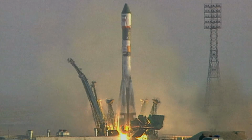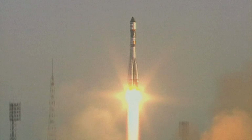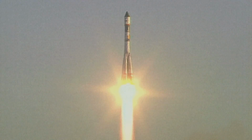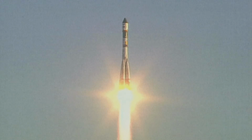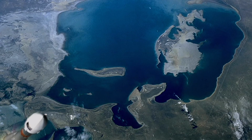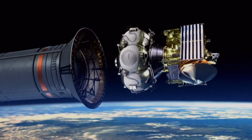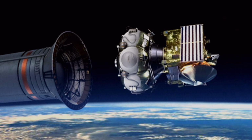November 9th, 2005. A Russian Soyuz rocket launches from Kazakhstan, carrying a tiny European spacecraft called Venus Express. Its mission, to travel the 250 million miles to Venus and find out why the planet evolved so differently from Earth.